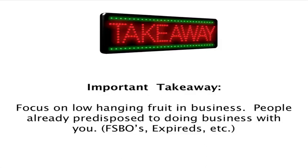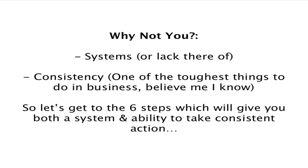Real quick, I've got an important takeaway. In your business, you need to focus on low-hanging fruit: people already predisposed to doing business with you. People like for sale by owners, expired listings, motivated and qualified buyers, active investors, etc. Now back to why not you.